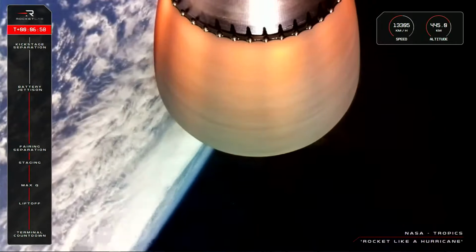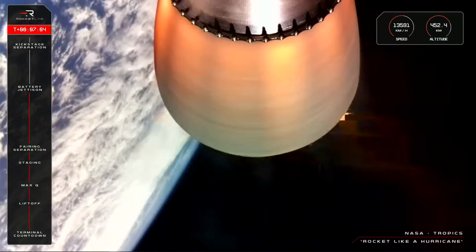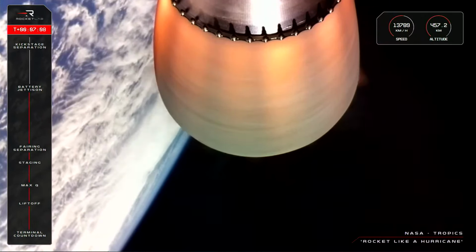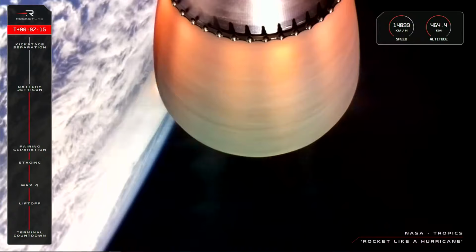Battery jettison. Just as it was planned, the Rutherford has switched to its new power source with the battery hot swap and is continuing nominally with the TROPICS mission. There are a few minutes left in the engine's burn time before the second stage completes its final actions for the mission, shutting down Rutherford and then separating from the third stage.